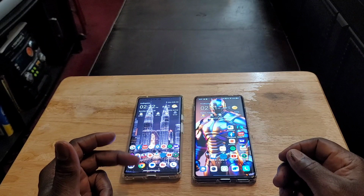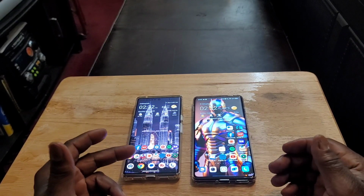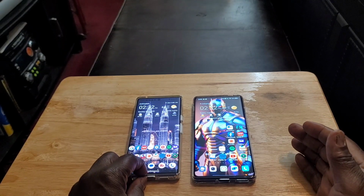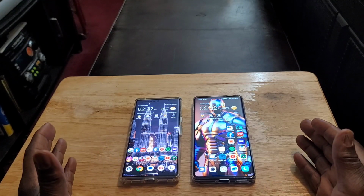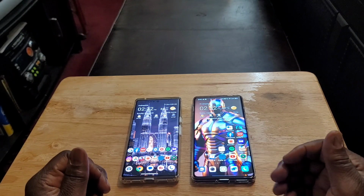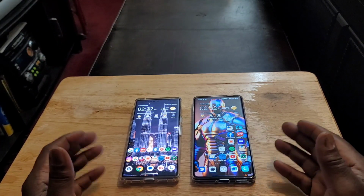I don't understand why Google does not allow their phones to be more customizable when they invented Android. I just don't get it. Even though it's stock Android and all that, this is why I don't like stock Android. It is super boring to me. I want to be able to have fun with my phone. I want my phone to look different than other people. When I open up my phone, I don't want it to look exactly the same.